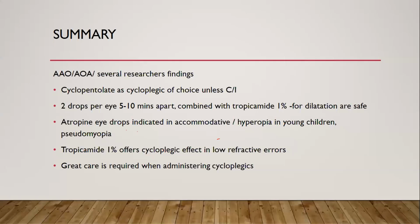So the cyclopentolate would give cycloplegia, then there will be an added advantage because of the tropicamide 1%, and we end up with dilatation at the end of the day, and we will be able to do fundoscopy. Atropine eye drops are indicated in accommodative and hyperopic young children, and also in pseudomyopia. Tropicamide 1% is found to offer cycloplegic effect in low refractive errors.